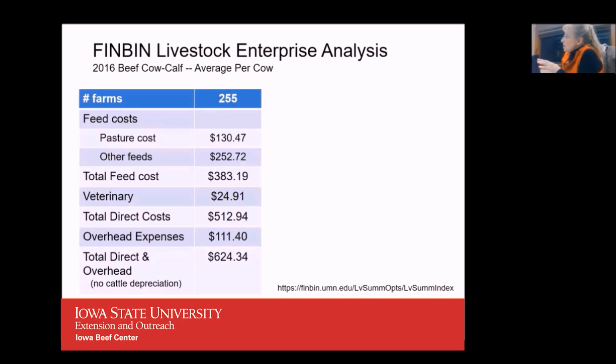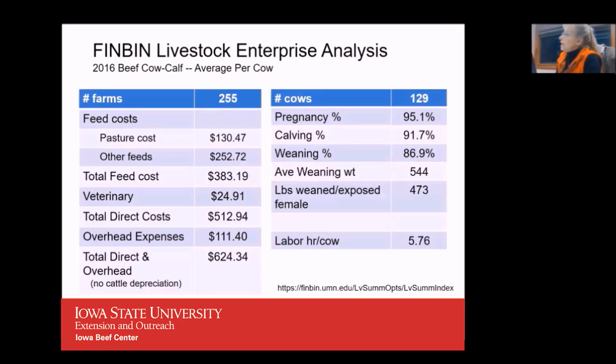I would say that's a lot lower than what we would say from Iowa, but again, they don't have any cattle depreciation. They only have machinery depreciation in there. So I'm guessing they're missing some overhead expenses that we would include. And then here's their reproductive data.